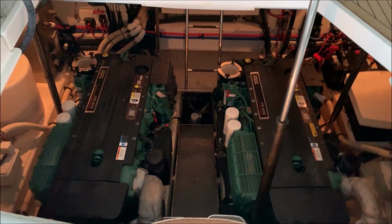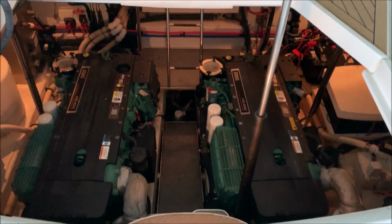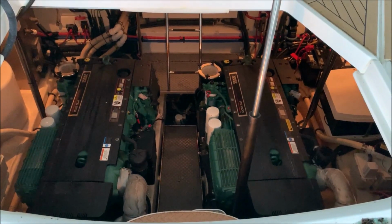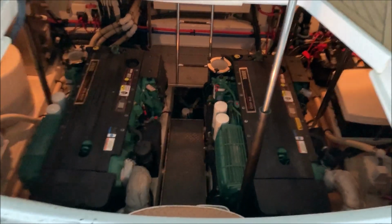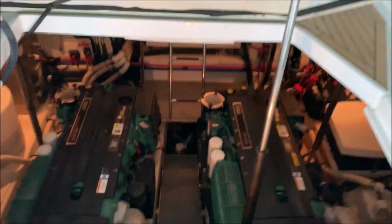2007 Formula 45. This is a video. The engines are running. The generator is running. The service on the engines and the generator were just performed 4 months ago. IPS service was also done about 4 months ago.